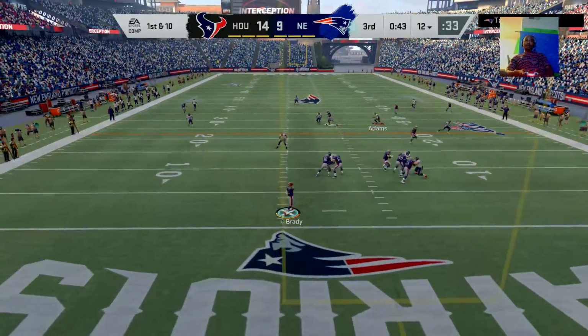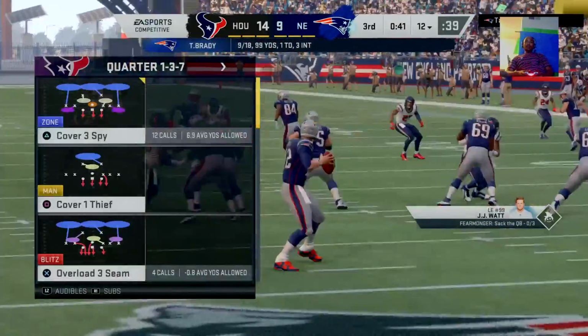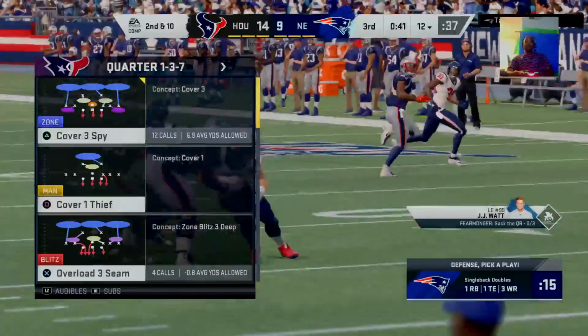Brady now to throw. And the tip there altered the ball flight, and it falls incomplete. It'll be 2nd down.